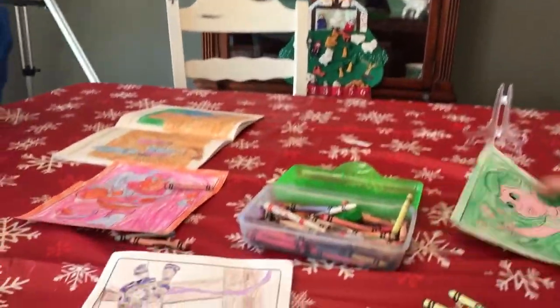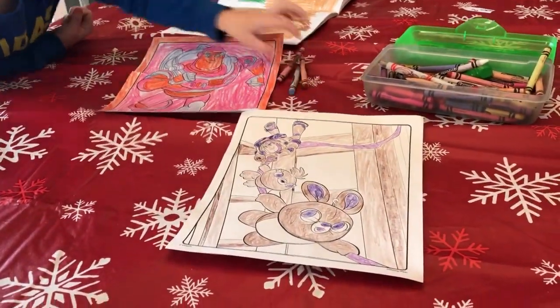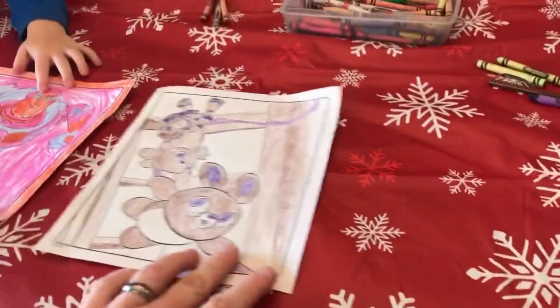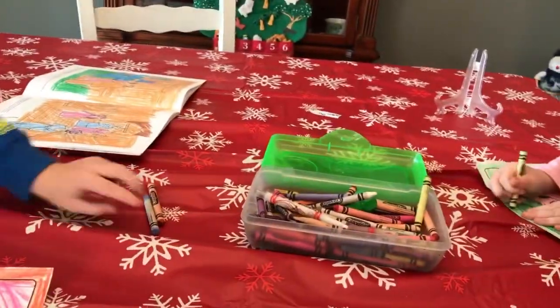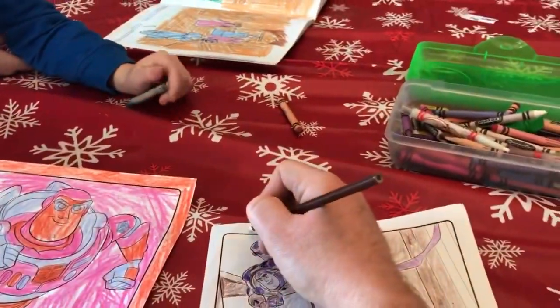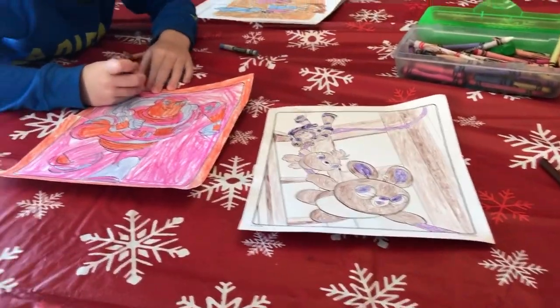So let's compare them now. That way they can see which one they like the best and comment down below. Which one you think's the best? Is that how this works? Right. Wait, hold on. I think we might need to write our name first. Yeah, that's a good idea. With the darkest color, go ahead and write your name. Alright. There's mine.